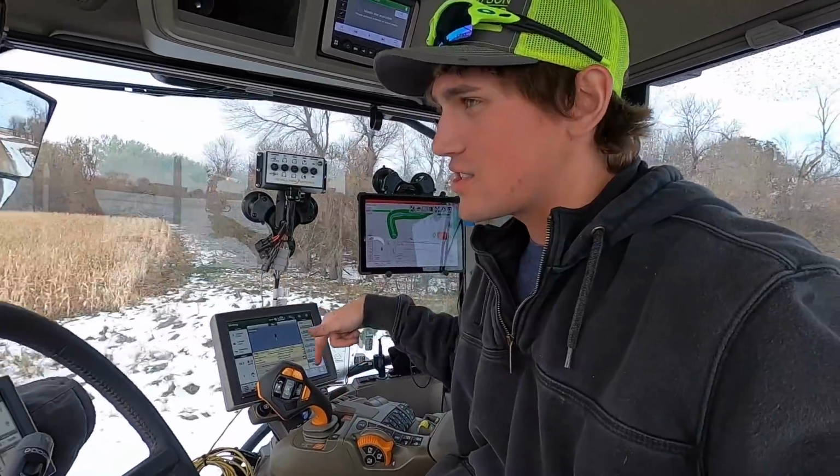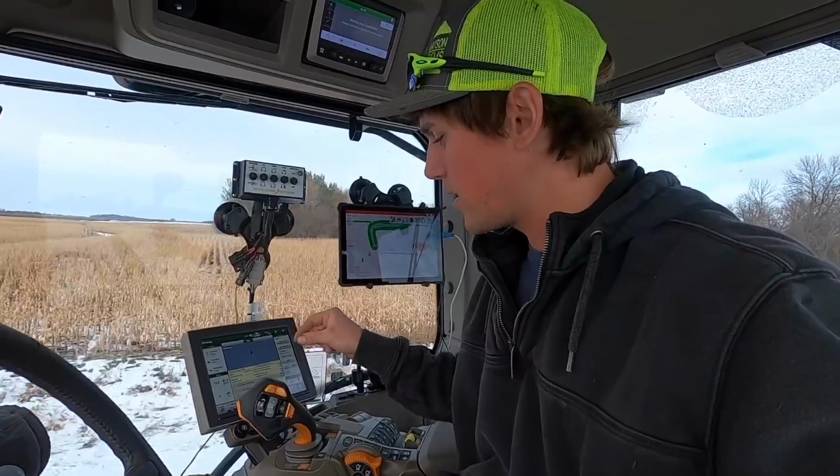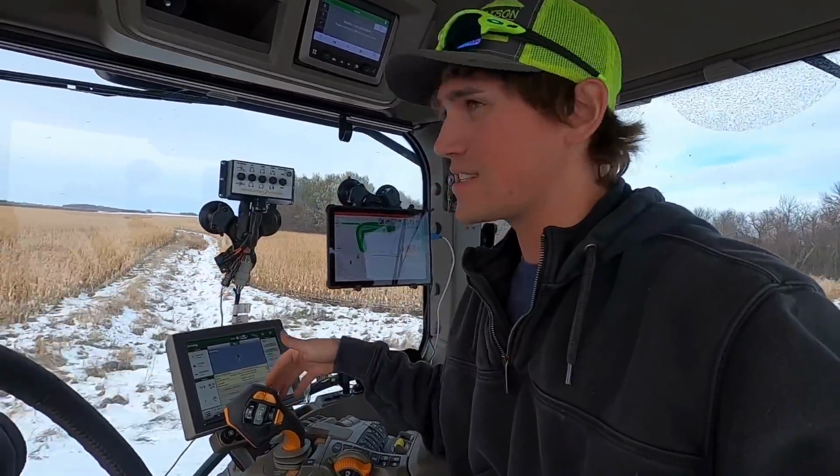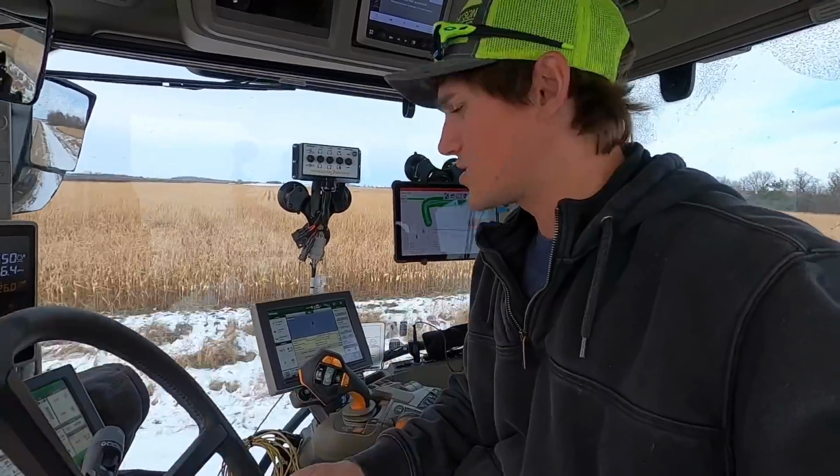I really like this joystick. This only comes with the IVT. You can order it with the standard IVT or this. I highly suggest getting this joystick. It is so nice.